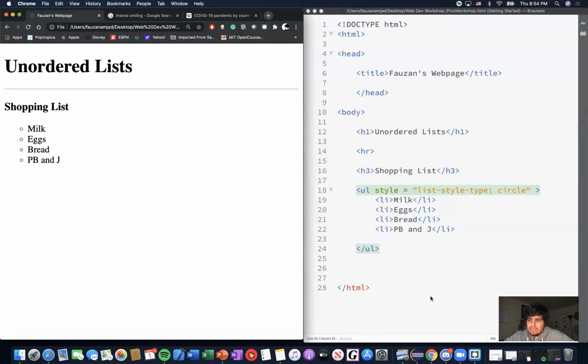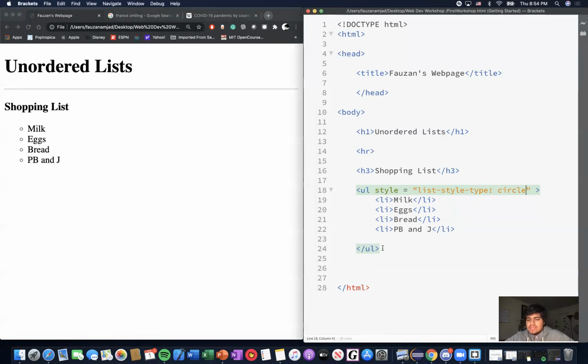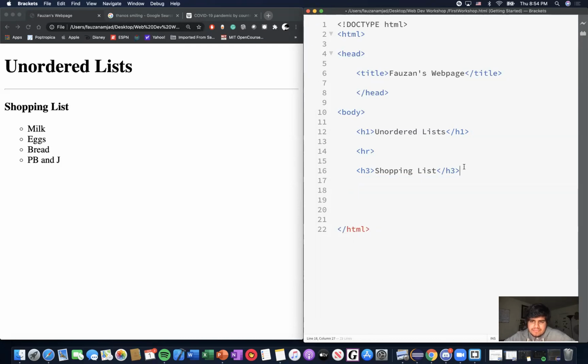And then finally for our workshop, we're going to end with ordered lists. With an ordered list, you probably want to expect some type of, well, order. So let me erase this and do this. And what type of thing is ordered? I don't know, favorite.